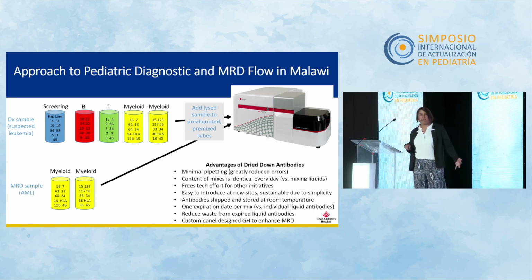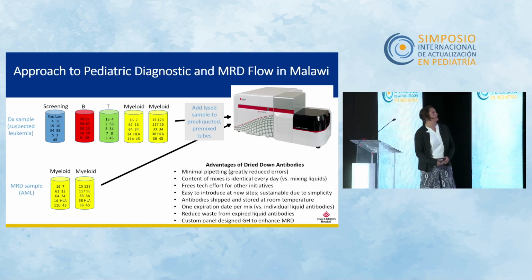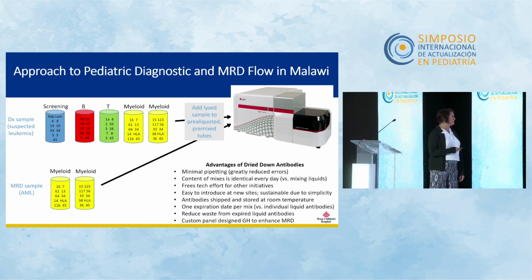It also has freed up our techs to do other things. So the same techs in Malawi that do our flow, I was able to teach the molecular that I talked about a little bit earlier because they suddenly had more time. We don't have a lot of resources for personnel, so things like this are very effective. It's been easy to introduce at new sites, and they ship at room temp. I can't emphasize, it seems so silly, but how much cheaper it is to ship things at room temperature versus through cold chain. And there's one expiration date for the entire mix. We don't have all these different expiration dates, so we've had reduced waste.